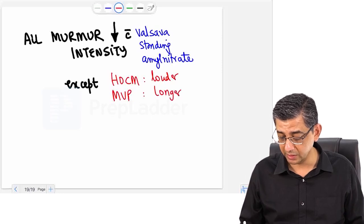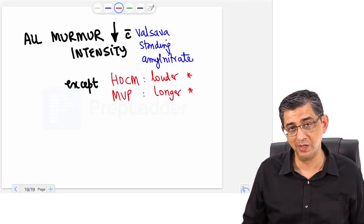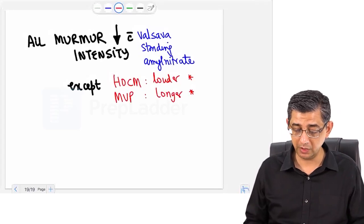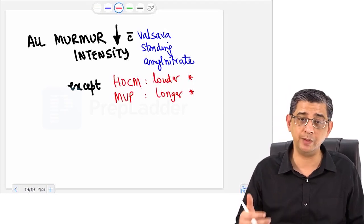Now mark my words there, guys. I said two things, louder and longer. They can even trouble you with these English words, no? Because one is duration, one is intensity. The message I want you to remember is all murmurs decrease with Valsalva, standing, amyl nitrate, less blood going to the heart, except these two.